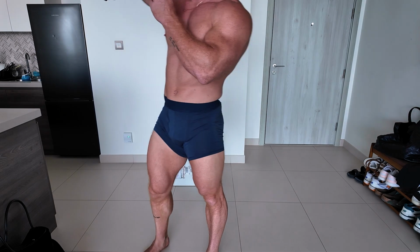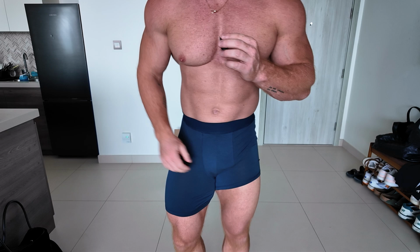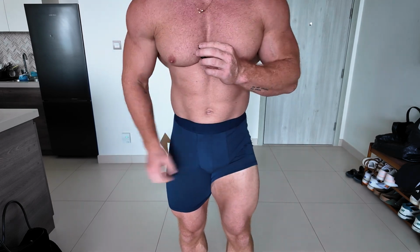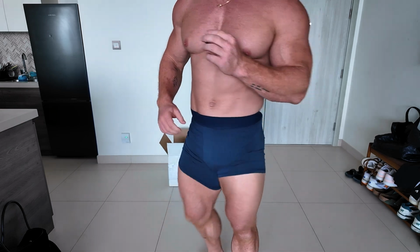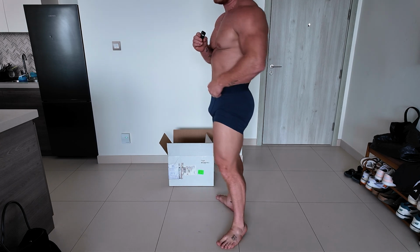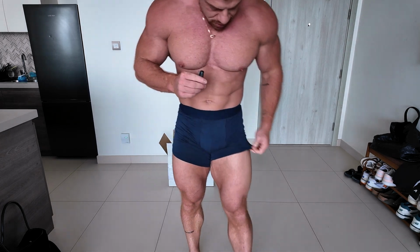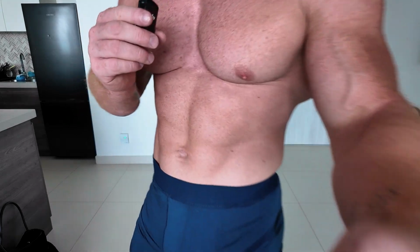These are going to be called the signature boxer briefs. So they're quite a long leg, which, if I'm honest, I like my boxers like this. So I'll probably just be pulling them up a little bit, but they fit good. The waistband's probably a little bit tight. I'm wearing an XL right here, but the material is super, super, super Lululemon. I don't know if you guys have ever used Lululemon boxers, but whew, they're on that same level of comfort, which is great. I think they look good.